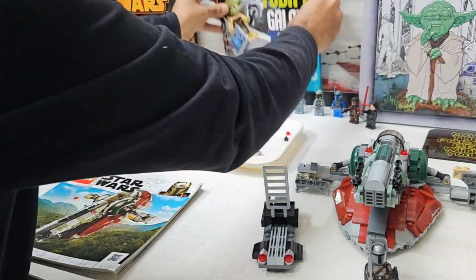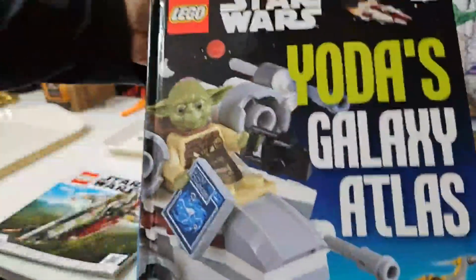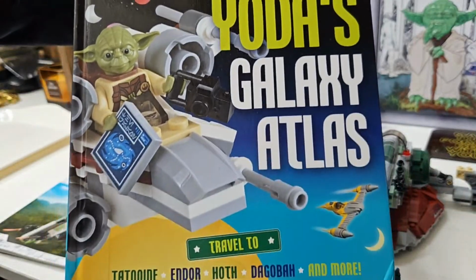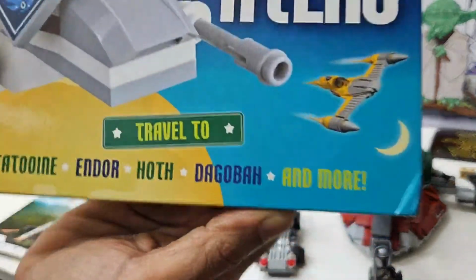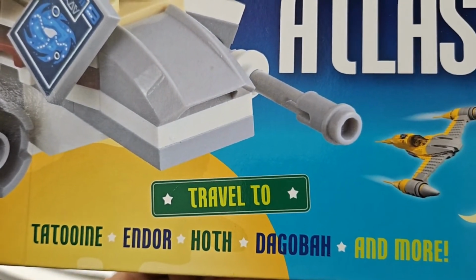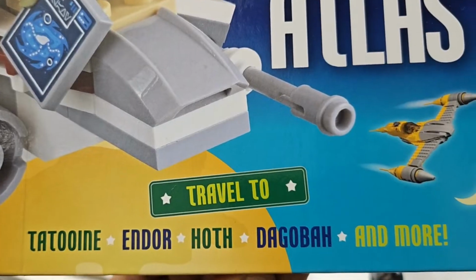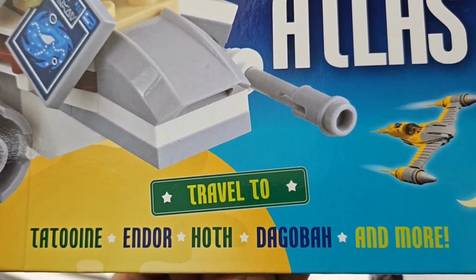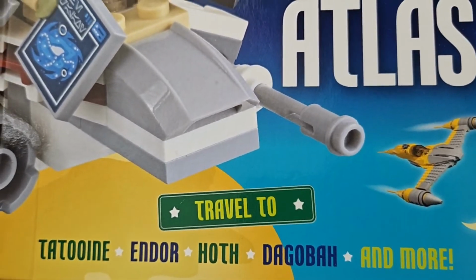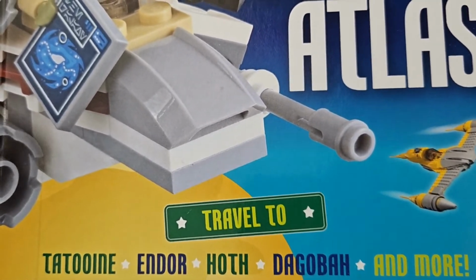We will end by showcasing to you the Star Wars Yoda's Galaxy Atlas book. By purchasing this little book, you will make sure that you will travel through Tatooine, Endor, Hoth, Dagobah, and many more planets Star Wars has to offer.